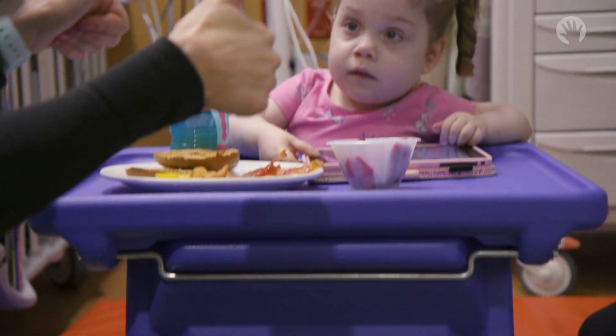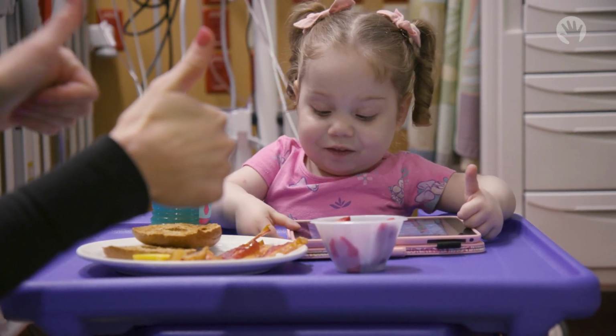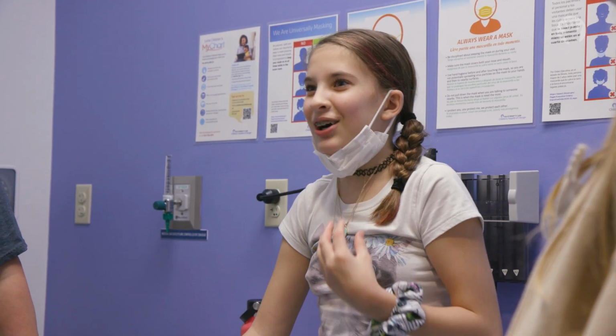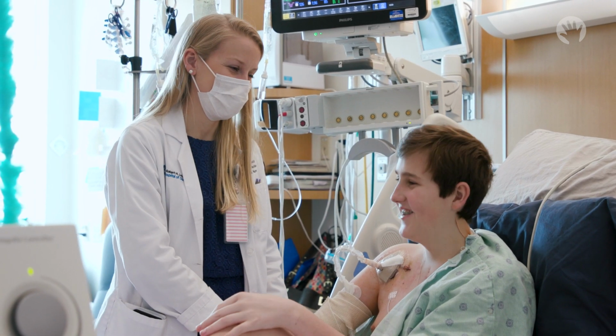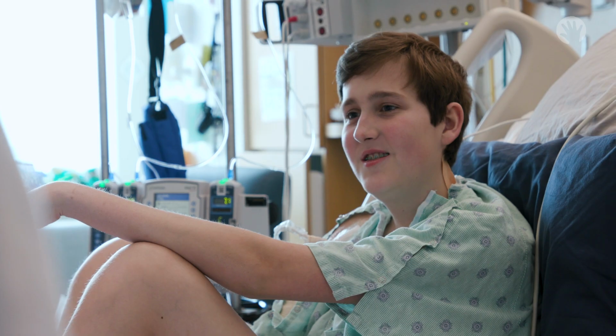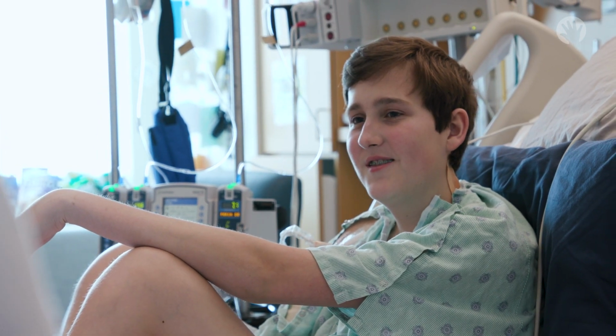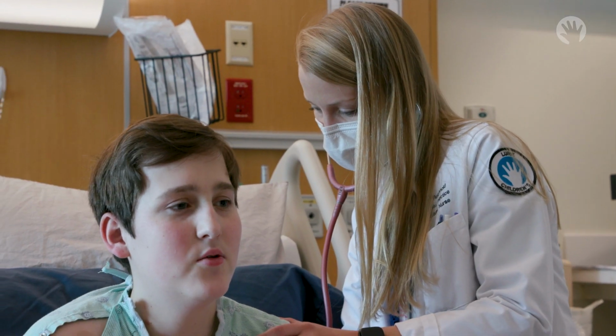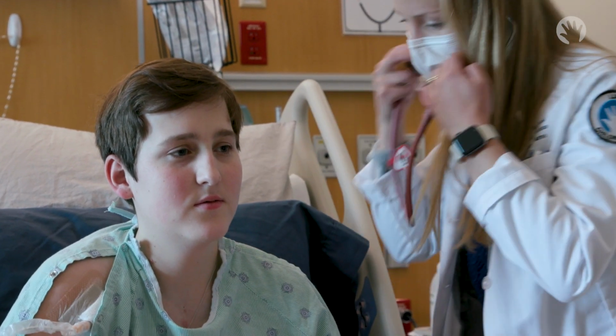You see a noticeable change in the child's mood and energy level and their ability to eat food frequently within a few days. Once they put this VAD device in, it's almost like getting a new heart, but not really. You feel way better. I leave the room all the time. I get out as much as possible to get as healthy as possible going into this heart transplant.